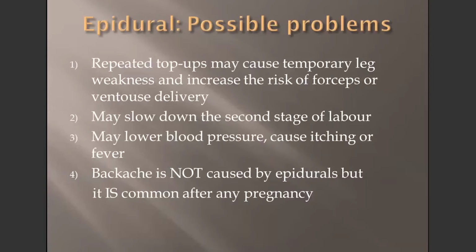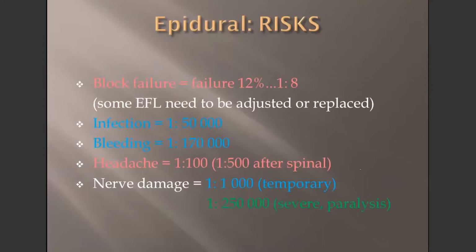Repeated top-ups may cause temporary leg weakness, and it does increase the risk of forceps or ventouse delivery a bit. An epidural insertion may slow down the second stage of your labor, and it may lower your blood pressure. It does lower blood pressure in almost every patient. It can cause itching and fever. And very important information is that backache is actually not caused by epidurals, but it is a very common situation during and after pregnancy.